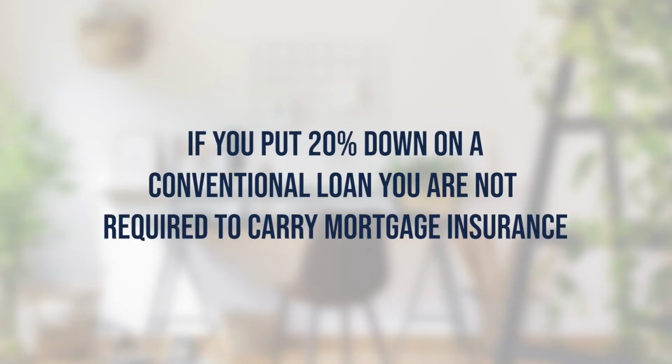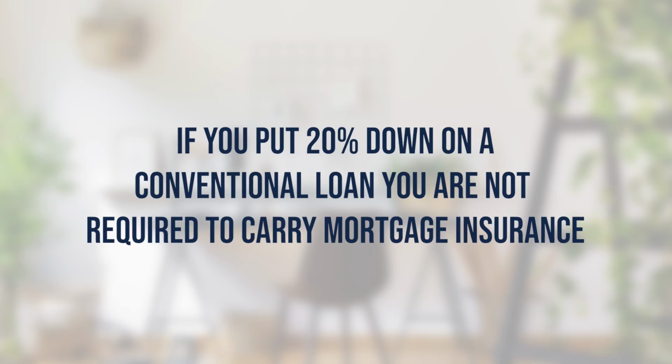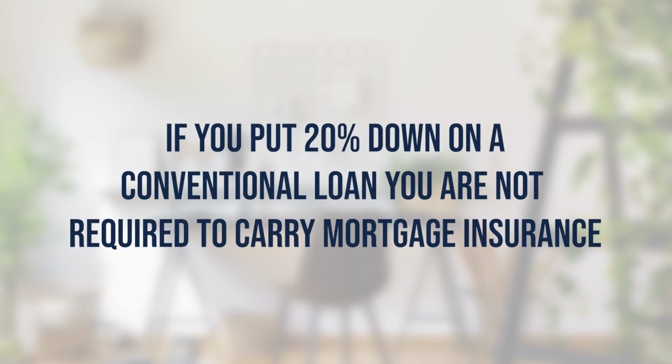And as a reminder, on a conventional loan, if you put 20% down, you will not be required to carry mortgage insurance. Again, unlike an FHA loan, if you put down 20%, you're still paying mortgage insurance because that's how an FHA loan is structured. So now you know how to apply for a conventional loan.